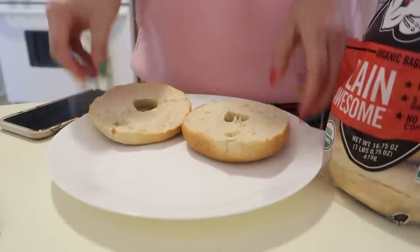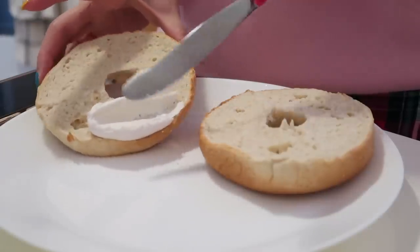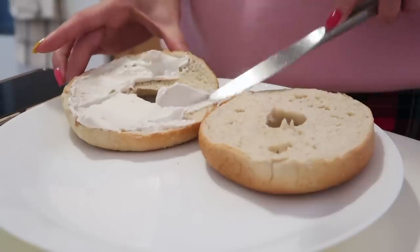I got a late start to my day because I was in bed watching TikToks. So for breakfast, I just had a bagel with cream cheese and some strawberries.